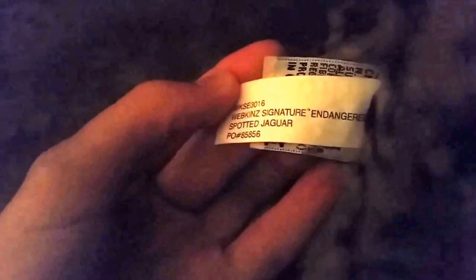Next, I have the Webkinz signature endangered spotted Jaguar. And there's the W. And the, oh my god, dish tag. The tail got in the way then. And her name is Tequila.